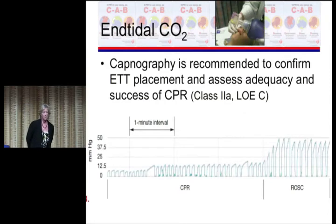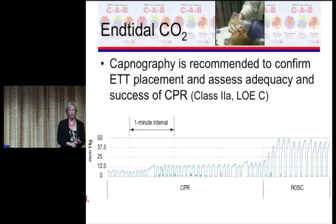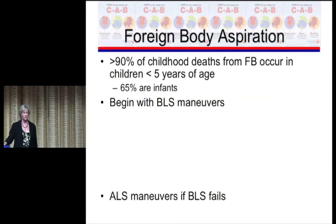Capnography is recommended to confirm ET placement and assess the, whoops, back me up here. Okay. Anyway, let's go back. All right, capnography, you could use the colorimetric devices. Those are going to be fine, but they have certain limitations. Really, waveform capnography or digital capnography is going to be the best. So some way to confirm. You could use the esophageal detector devices. Those aren't as accurate. It has been studied in children 20 kilos or above. In younger kids, it may be a little bit problematic. But the bottom line is some way to confirm tube placement besides your assessment.